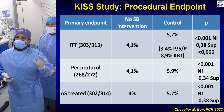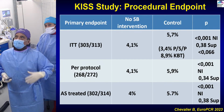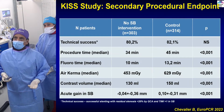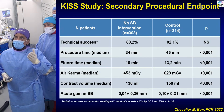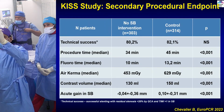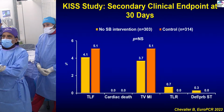No side branch intervention was the active group, control was the no side branch, but overall procedural endpoint, no difference, as protocol 4 to 5, technical success. But what happened is in the control group, when you do intervention of the side branch, you put more procedure time, more fluoro time, more radiation, more contrast volume as shown here.